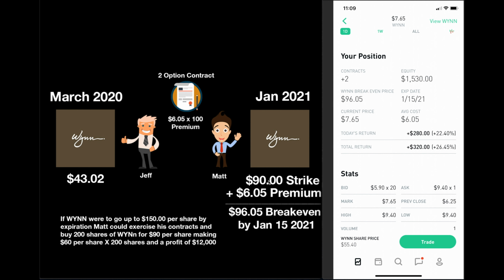So in this case, the strike was $90 and the premium that I bought it at was $6.05. So if we add these two together, you get the strike price at $90, the $6.05 premium. That is a break even of $96.05. So Wynn Resorts has to hit $96.05 by January 15th, 2021, or I lose everything.